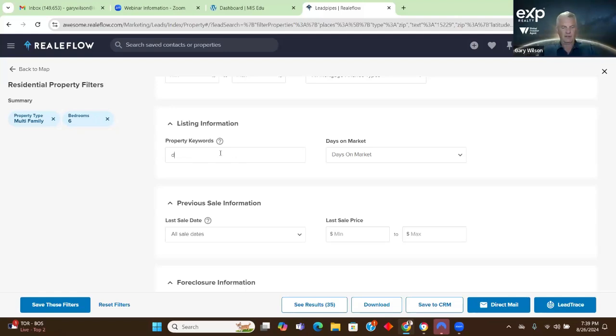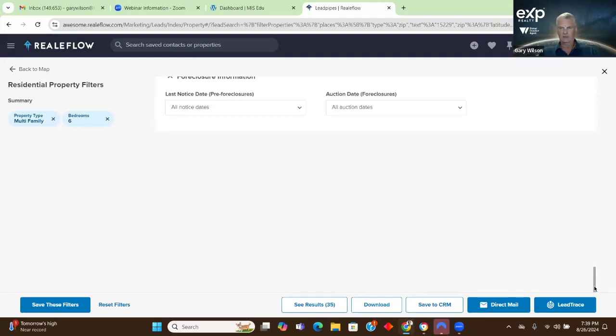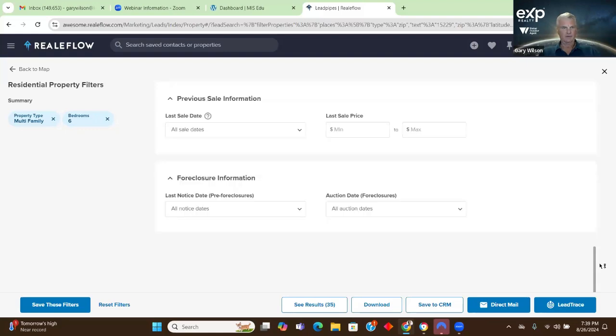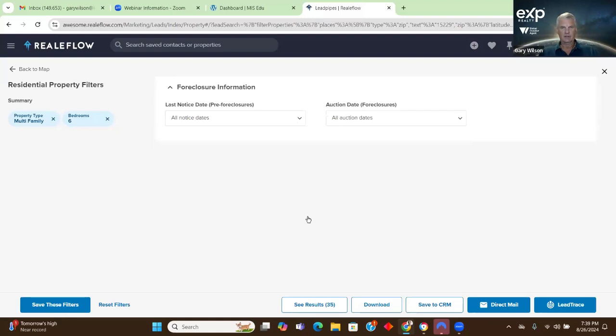Let's just put in duplex. I wonder if we put another one in there, is it going to be an "and" or an "or"? Let's just put in 2 unit, because we already know we have one that says 2 unit. And then let's save these filters. It's going to say that that's okay. I don't mind doing that. Let's go back up and see if it changes the search results now, as we put that in their keywords for listings.